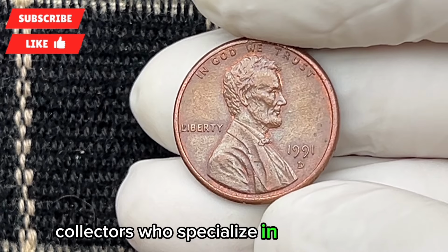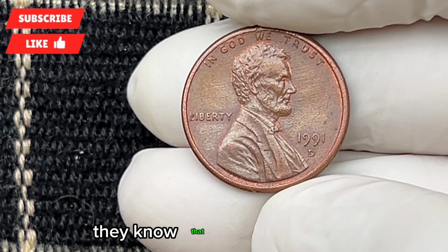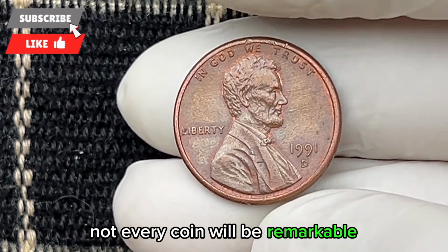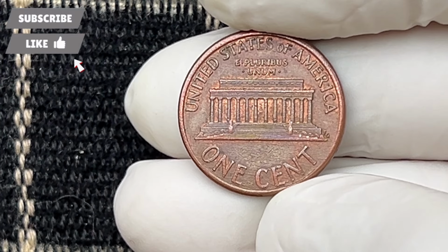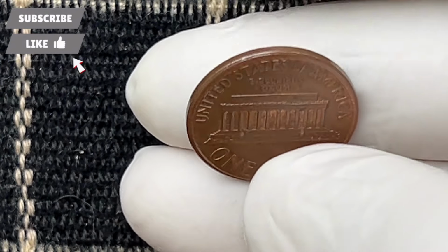Collectors who specialize in modern cents often stress patience and careful study. They know that the 1991 penny is a coin that rewards meticulous attention. Not every coin will be remarkable, but the possibility of discovering a high-quality example or an unusual error makes searching worthwhile. It is precisely this uncertainty and potential that makes this coin appealing.